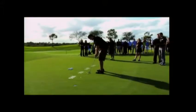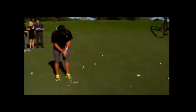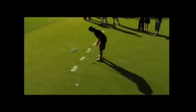When they were standing over the putt, they were experiencing that pressure, but they weren't managing it physically. You didn't really manifest that pressure in your body. It's something I've learned to do over time, and it's not something you can just learn overnight. Very impressive, job well done. Obviously raised a lot of good money for charity.